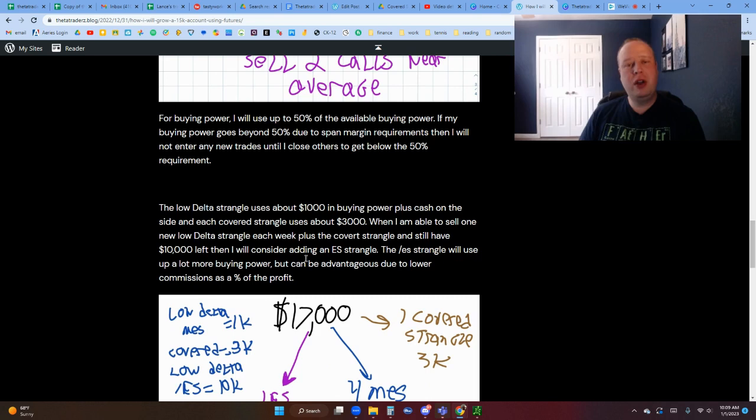Buying power is a very important case here. For buying power, we're going to use up to 50% of the available buying power. You don't want to go above that 50%.